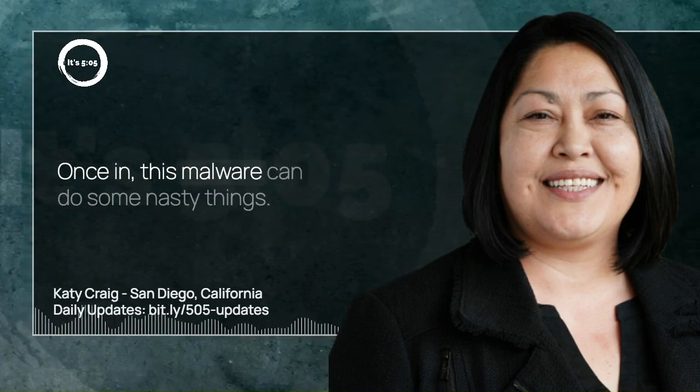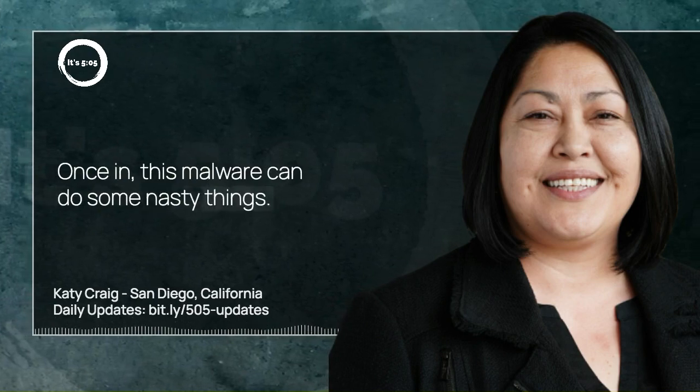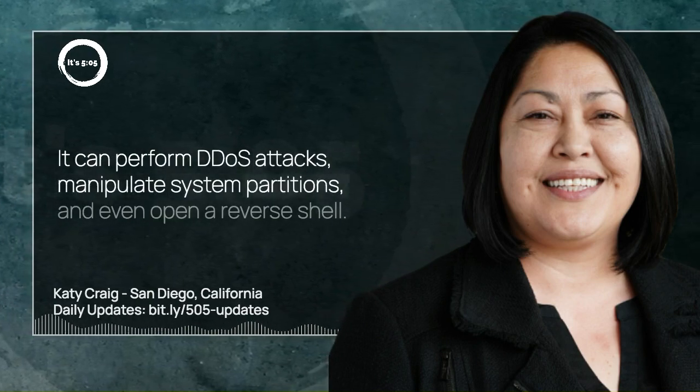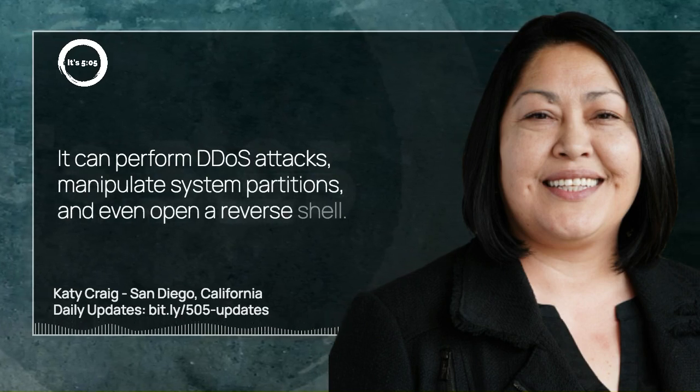Once in, this malware can do some nasty things. It can perform DDoS attacks, manipulate system partitions, and even open a reverse shell. In other words, it's a cybersecurity nightmare.